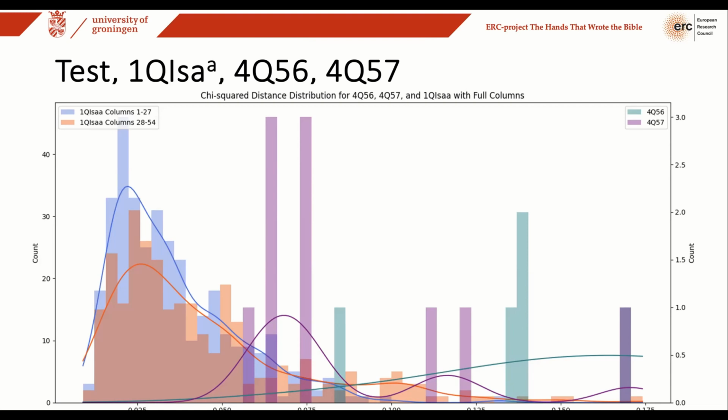Now, this data is independent of our aesthetic judgment. This is completely based on the features, and thus has nothing to do with subjective notions of, say, beauty, or it looks pleasant, or it's elegant.